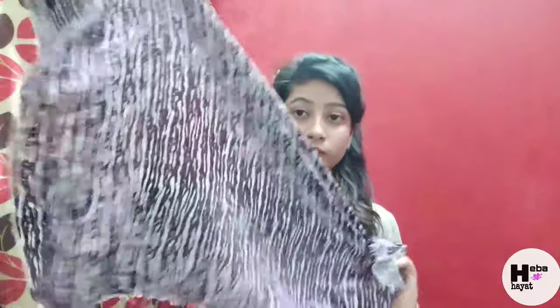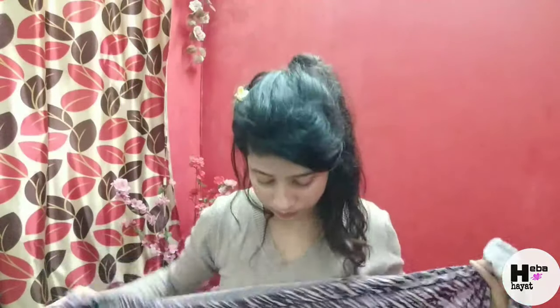Hey everyone, so here I am wearing a skin color sweater with a triangle-width scarf. And the scarf looks very classy. When you wear a scarf in a nice way, it looks very amazing. Then I am wearing a black long overcoat. It gives a royal look.